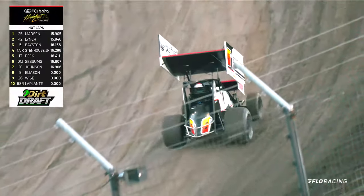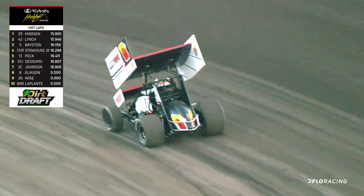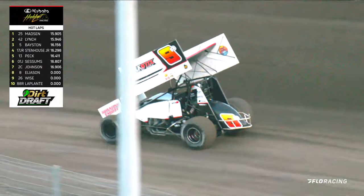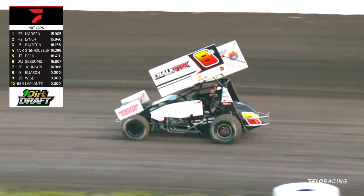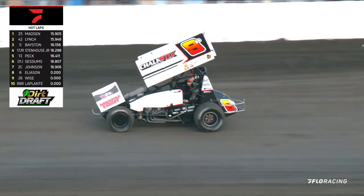And there is Parker Price Miller. You heard Tony talking about him having the Beer League hockey team or whatever you want to call it the last couple of weeks during the downtime. Parker Price Miller comes in tonight 6th in the point standings. He's got a best finish of 4th at Golden Isles Speedway back in February.